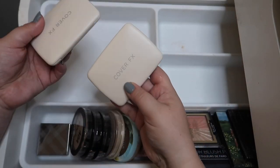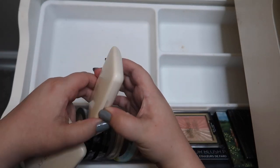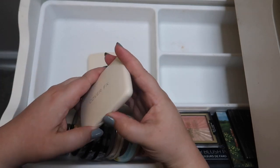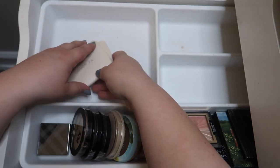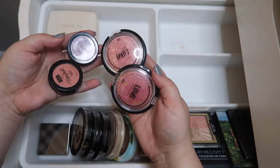Okay, let's start with these Cover Effects Duos. I bought them, I think it was a 21 Days of Beauty sale not too long ago. They're really pretty. I like them, and I am going to keep them. I have that nice peach and then this nice mauve. Let's keep you there.